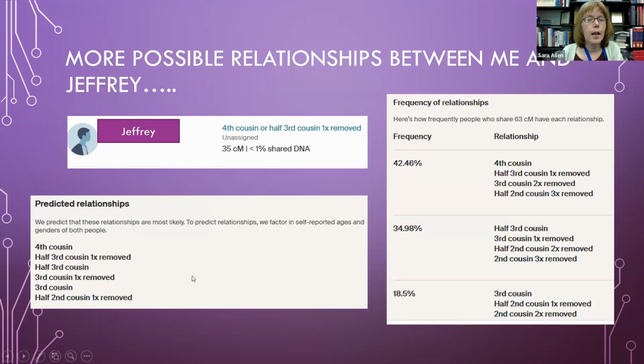Could be any of those, but they said they think those are the more likely relationships. So now we've got 6 likely relationships. But then over here on the right, there's more relationships. Down here, there's some more unlikely relationships, like this 3rd cousin twice removed. He doesn't show up over on the predicted relationships. This half 2nd cousin 3 times removed doesn't show up over there. So they're saying that those maybe are less likely, but there's still possible relationships between me and Jeffrey.